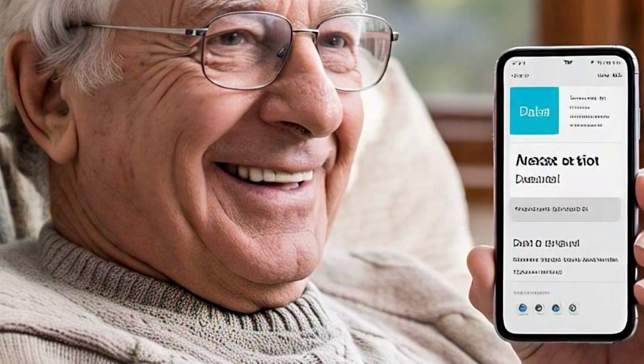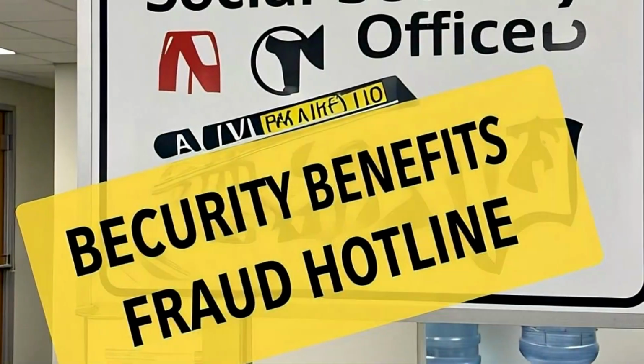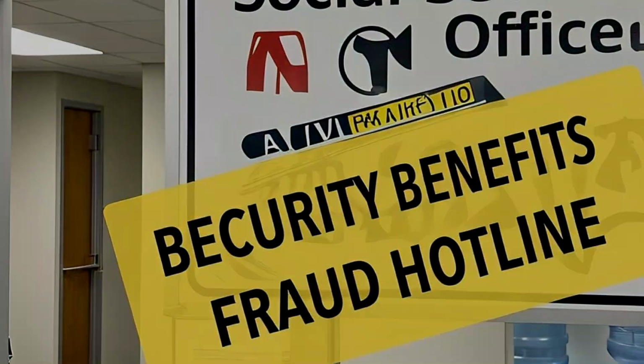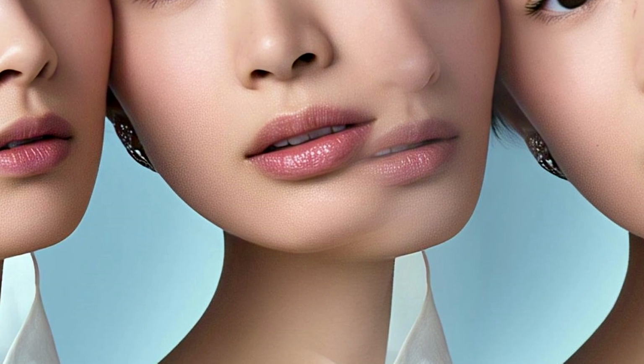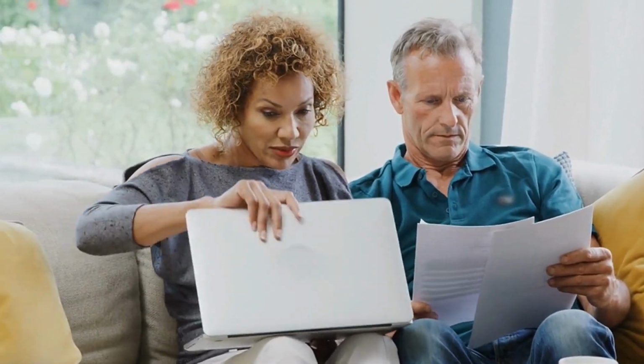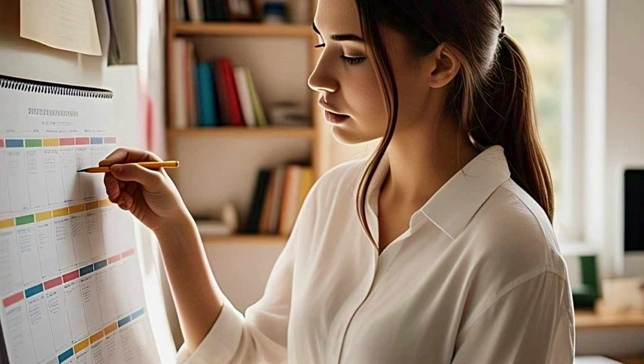But here's the twist: April isn't just about payments. Some major reforms are shaking up Social Security as we know it. The Social Security Fairness Act is finally in effect, ending a long-standing policy that reduced benefits for millions of public sector retirees. If you've been affected by these reductions in the past, you may see a significantly higher payment starting this month, a win for many.